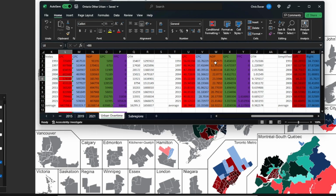The NDP has gained a decent amount of strength in these areas, though, as you can see, other than 2011, they've really stuck around 20% across this entire subregion. They're not really much of a factor. There's only a few particular ridings in Windsor or London or Hamilton where they really are relevant. Maybe Ottawa Centre too.